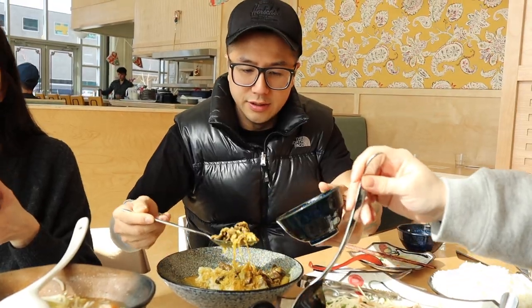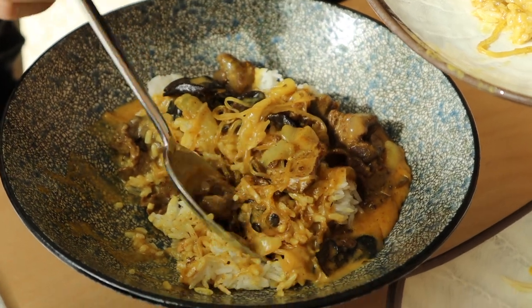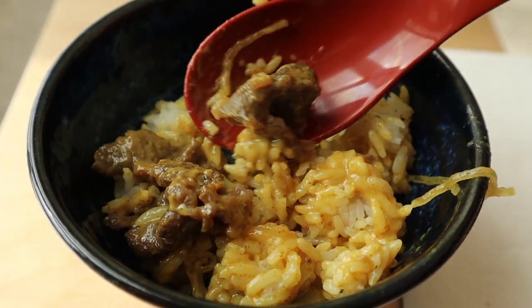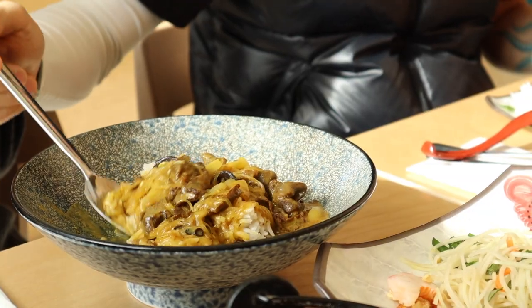We also got a curry, beef curry. There are some vermicelli, pig ear mushrooms, and rice. It's a little bit sweet, it's not super spicy, but you still get that curry aroma. The curry is a must get. I recommend the curry, this is really good.